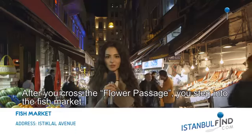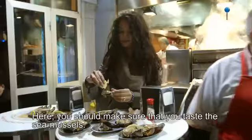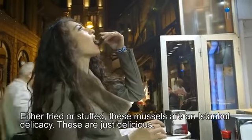After you cross the Flower Passage, you step into the fish market. Here, you should make sure that you taste the sea mussels. Either fried or stuffed, these mussels are an Istanbul delicacy. These are just delicious.